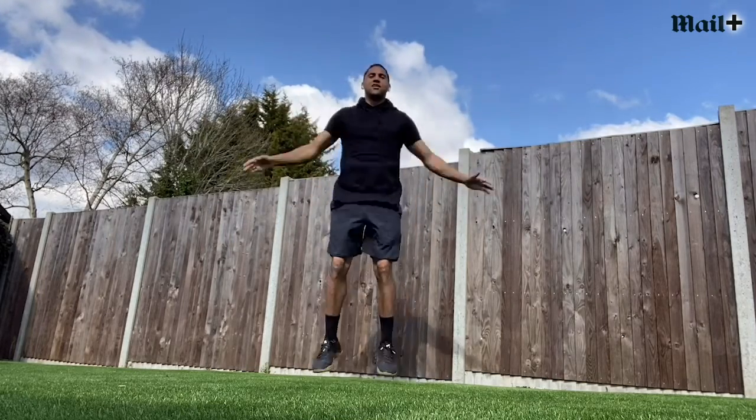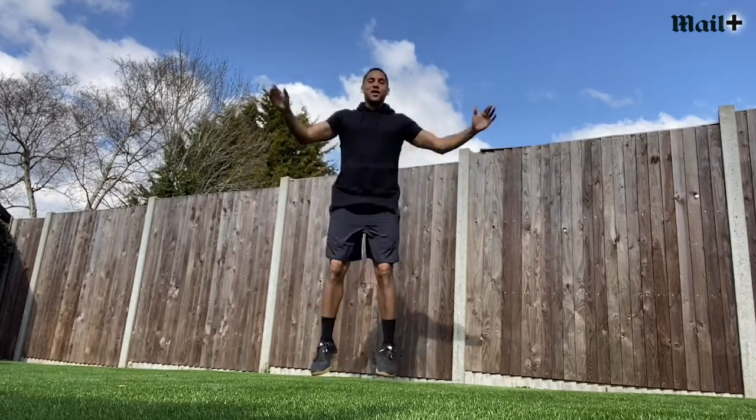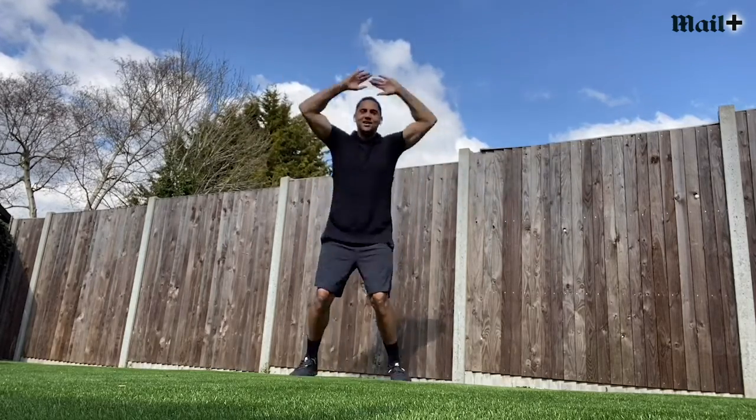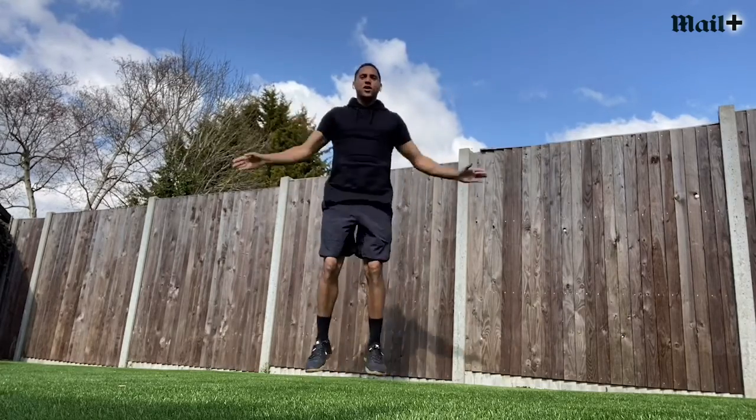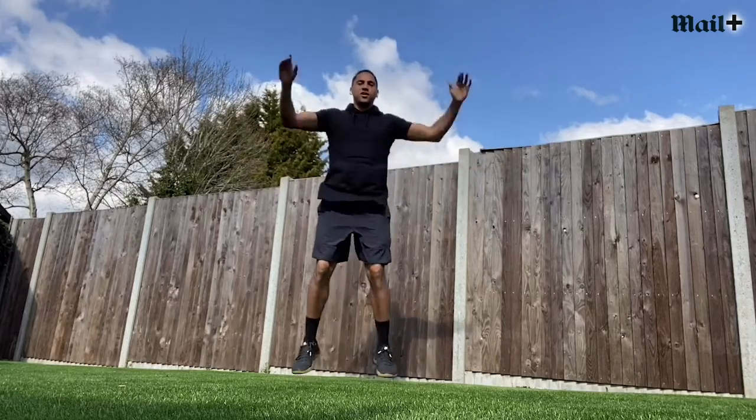That's it, focus on your breathing. Remember, it's just 5 minutes, but you can really feel yourself working now. Full body movements, getting right through.